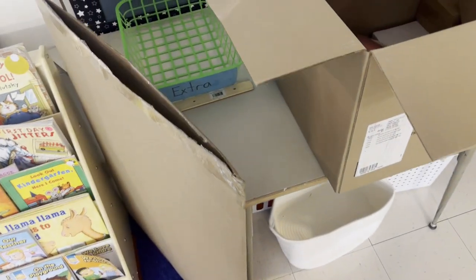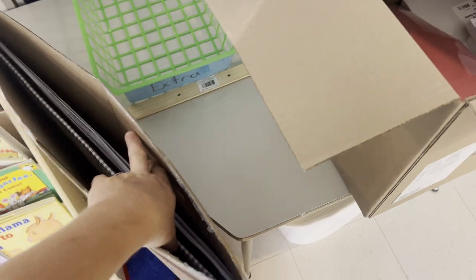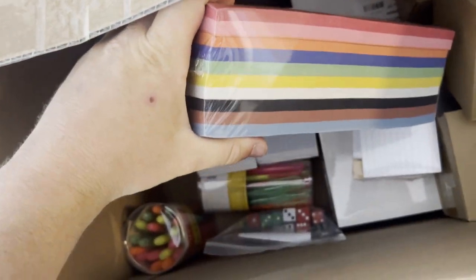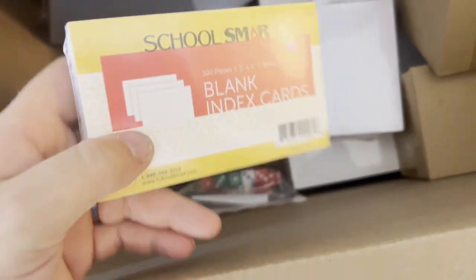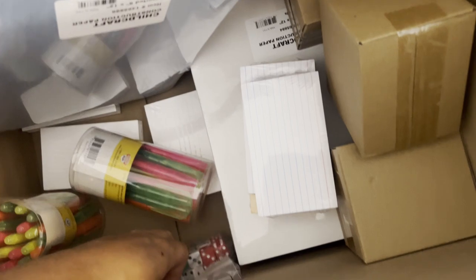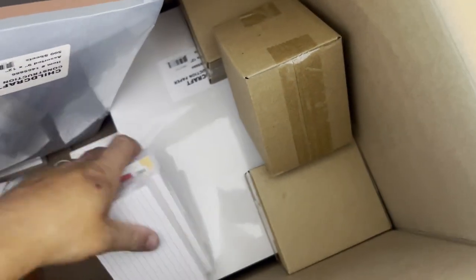So some more supplies came in today from the previous teacher that ordered supplies. Looking like there is easel paper, construction paper, which I will definitely use a lot of, note cards, highlighters, all of the things that I can already have, so I'll go through it and see what other goodies are in here.